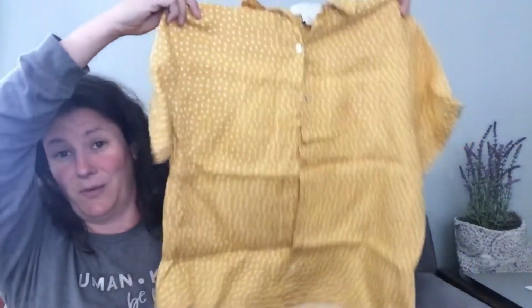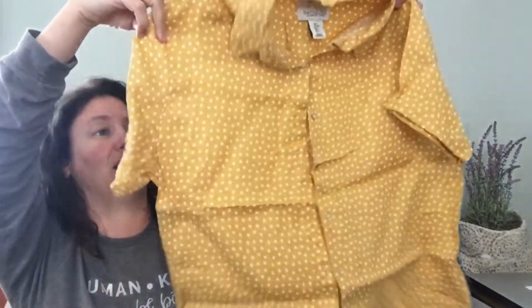I think there was a $2 table. This Rachel Zoe, that name sounds familiar to me, but I'm unsure. But that 100% linen is why I picked that up. Plus, how cute. That's my favorite color, like mustard yellow with the polka dots, and I have been selling a lot of linen shirts lately, so I'm hoping that was a good pickup.